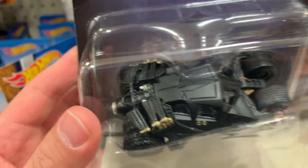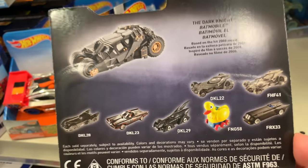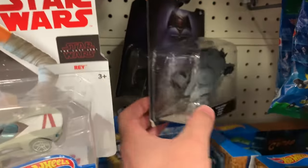We got this giant Batmobile, this Dark Knight Batmobile, and this one's actually really big. And it comes with a set. I don't know what this duck thing is. Maybe I need to catch up on the Batman movies to understand what the duck is. If you know what the duck thing is, post in the comments down below. I'd be interested to know.